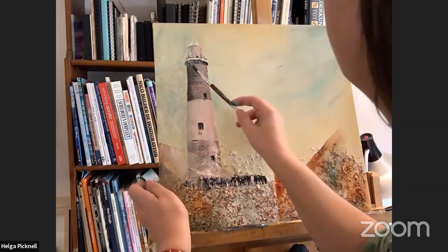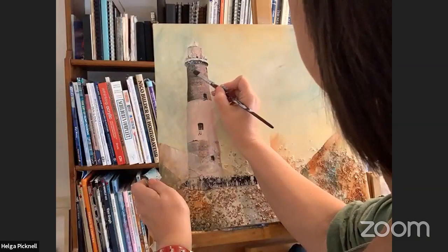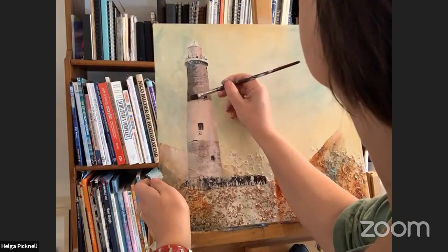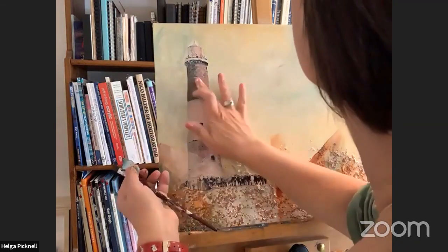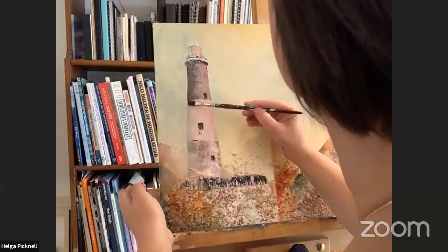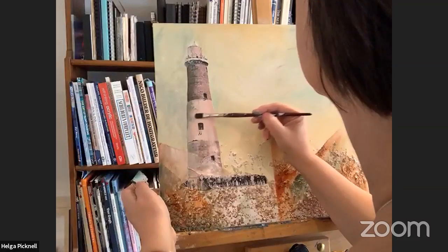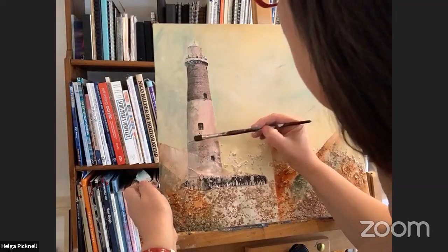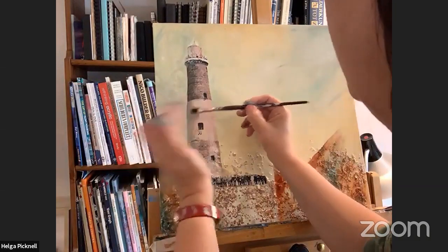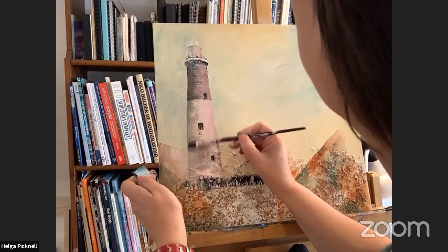I keep drying my brush, so I'm working with nothing basically, and then you just drag the paint into it. I'm slightly rounding that to create the three-dimensional effect.